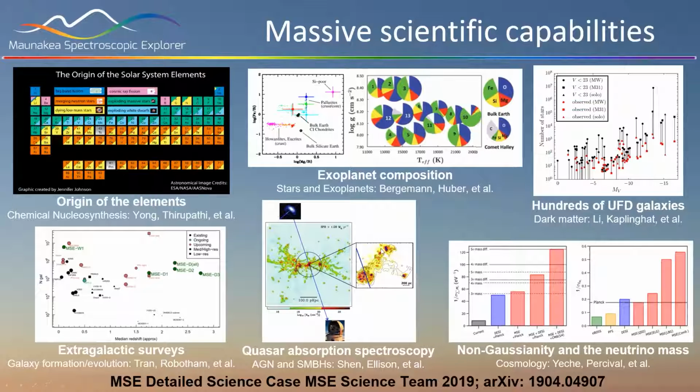conversation by referring you to the document that was put together by our science team. It was published on the arXiv two years ago now, and we call it the detailed science case for the Maunakea Spectroscopic Explorer. That document has 300 pages of certainly not all of the science that MSE will be able to do. It's not even close to trying to overview all of it, but it gives a compelling argument. The goal is to make a compelling argument scientifically for why a facility like MSE needs to exist from a scientific perspective.